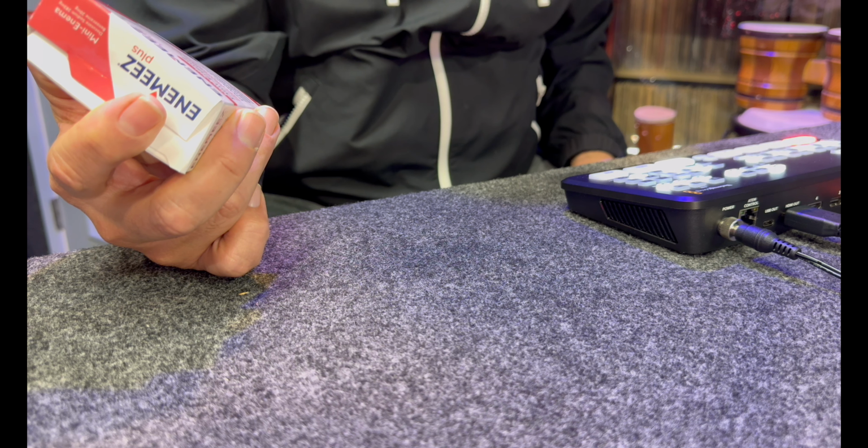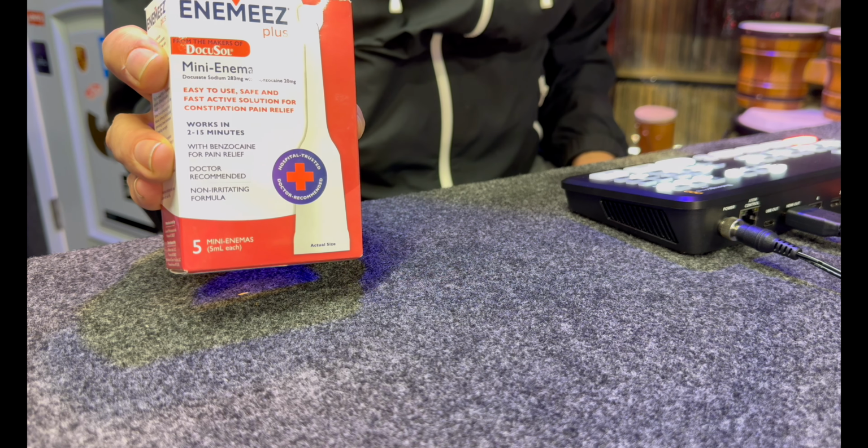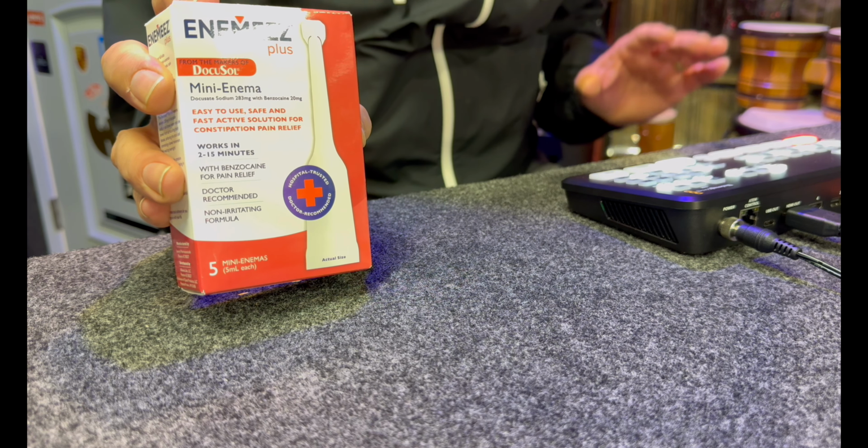Again, Enemeez Plus, I believe that's how you say it. They're rather expensive. I don't want to say they're 10 to 15, or was it 15 to 20? We bought this one on Amazon. Again, it was recommended, and you only get five mini enemas. So you figure if you're giving your daughter one a day or one every other day, you're going to have to keep reloading on these. But unfortunately, these did not really work for our daughter, but they may work for yours, hopefully.